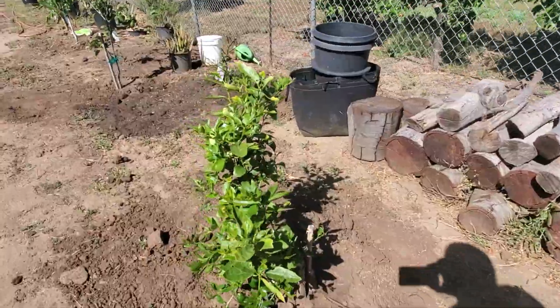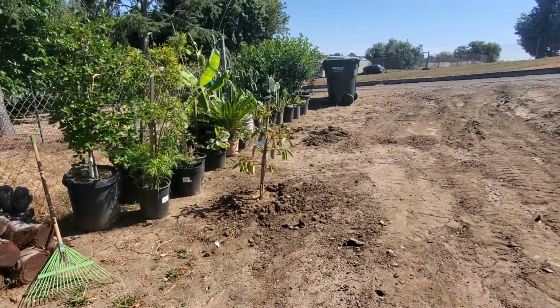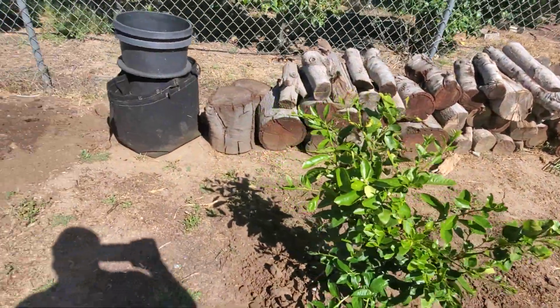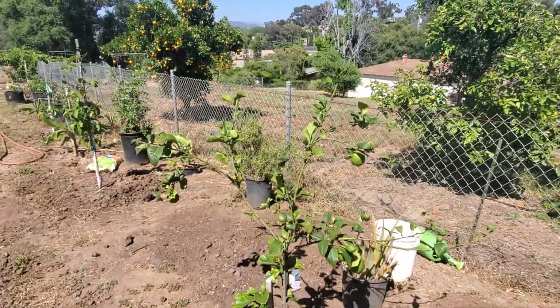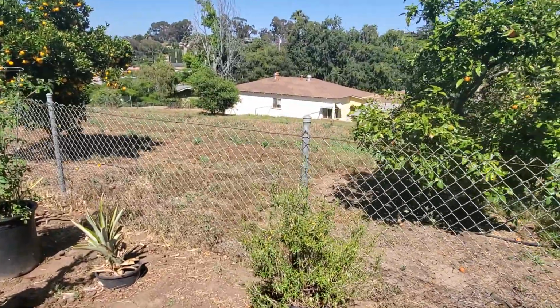Here is a bear's lime in the ground. I put them in the ground about 5 days ago. They've been in pots. They've been pot bound for 2 years. Here's a lemon, Eureka lemon, that's been pot bound.